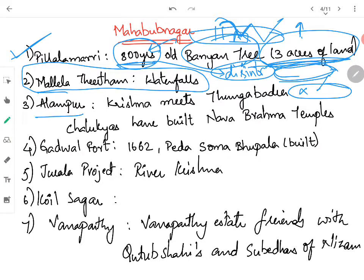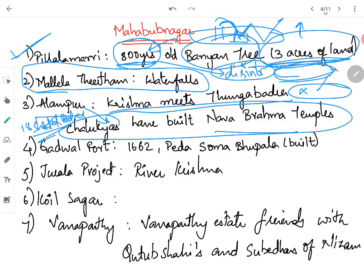And then Alampur. Alampur is a place where Krishna meets Tungabhadra, and this is also one of the 18 Shakti Peethas. It is one of the 18 Shakti Peethas, and the Chalukyas have built the Navabrahma temple, not the Shakti Peethas. And then Gadwal Fort. It was built in 1662 by Peddasoma Bhupala.